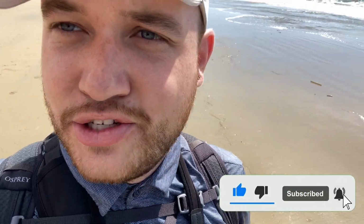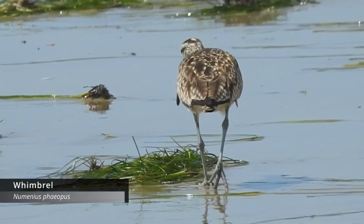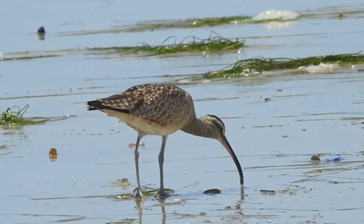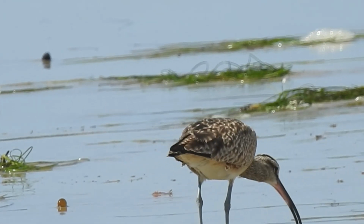As I'm walking to this cool little outcrop over here, I hope there's birds over here because it's kind of a far walk. I did pick up better shots of a whimbrel. Whimbrels are a little bit difficult to tell from long-billed dowitchers, except whimbrels will have the striping on their heads. They have like a set of two stripes on the side, maybe one down the middle, if I remember right. So that's how you tell them apart.